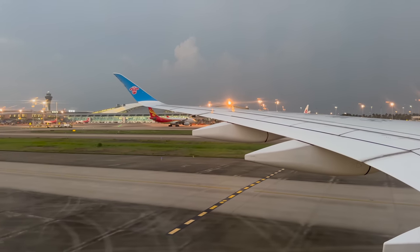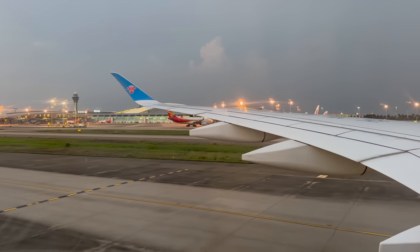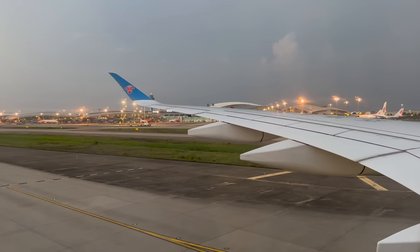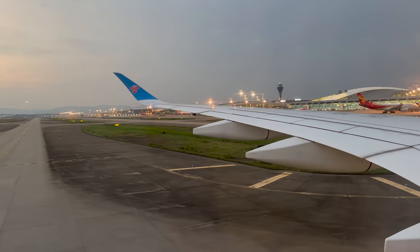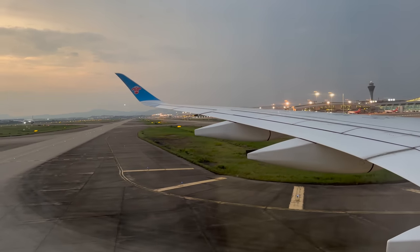Ladies and gentlemen, welcome to Guangzhou. The outside temperature is 32 degrees Celsius or 90 degrees Fahrenheit. The time is 6:45 p.m. Please keep your seatbelt fastened and do not open the overhead bin until the fasten seatbelt sign is turned off. Please take all your belongings with you when disembarking.